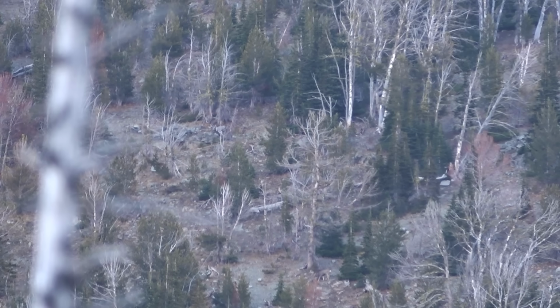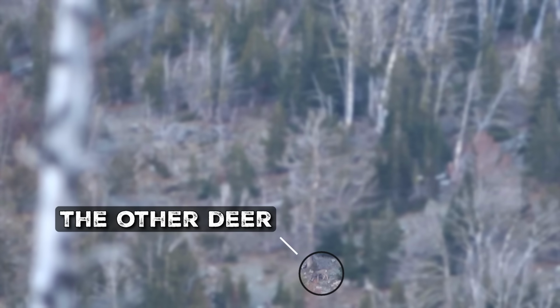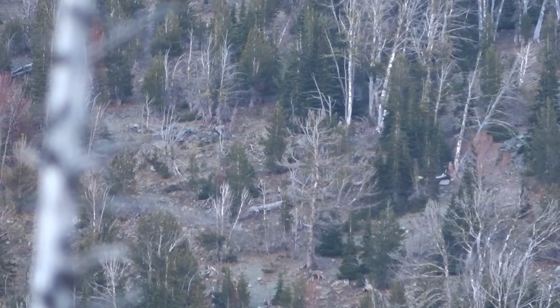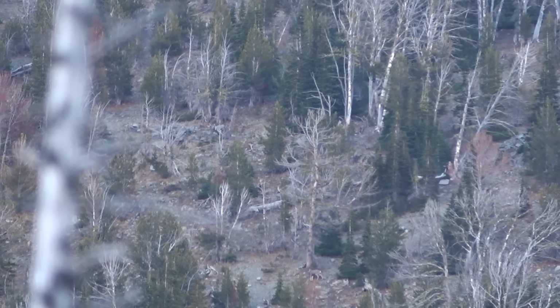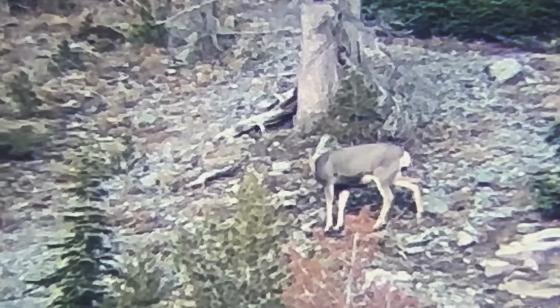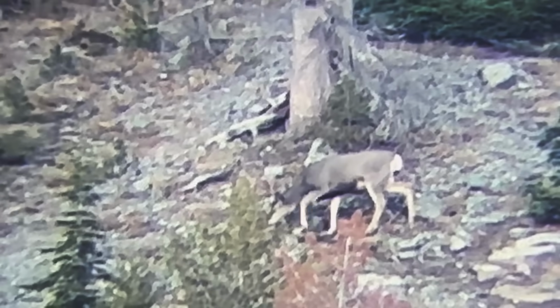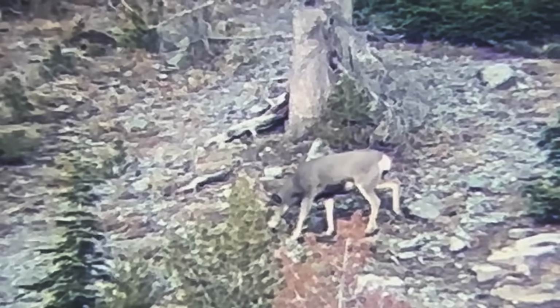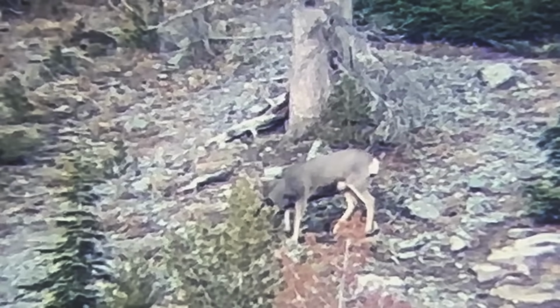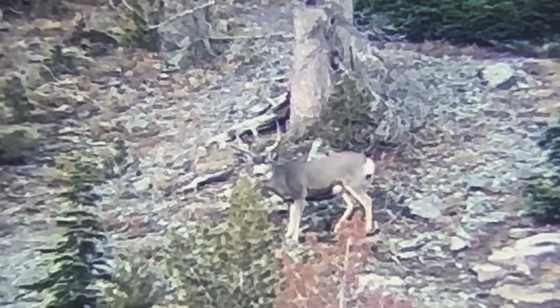Okay, go right, go up. That's a buck, is it? Yep, it is. Right, moment of truth. You think that's the buck from earlier? Oh, dude, he's a 4-point. Let's go. Dude, that's a shooter. I knew he was a buck, man. Dude, that's a freaking shooter.